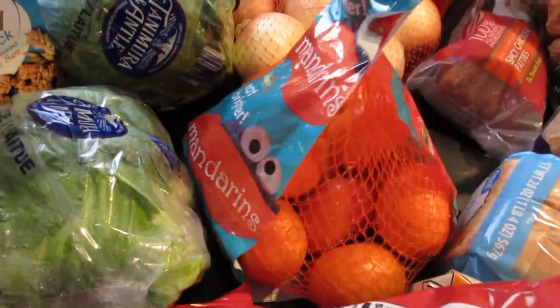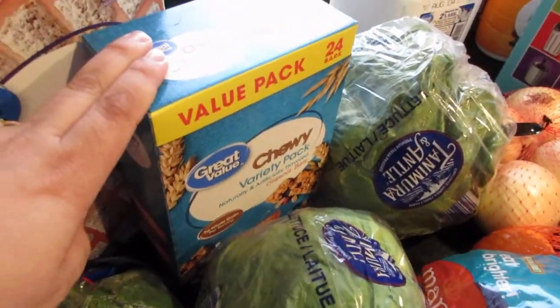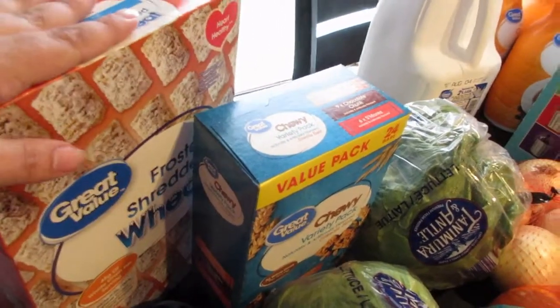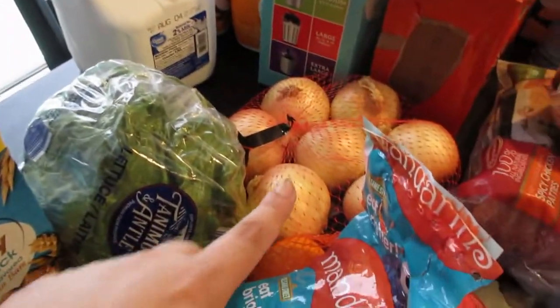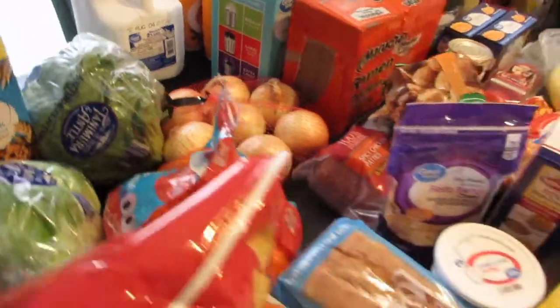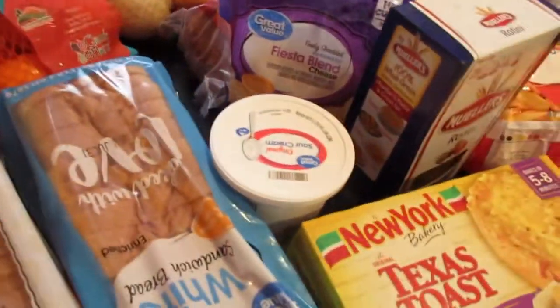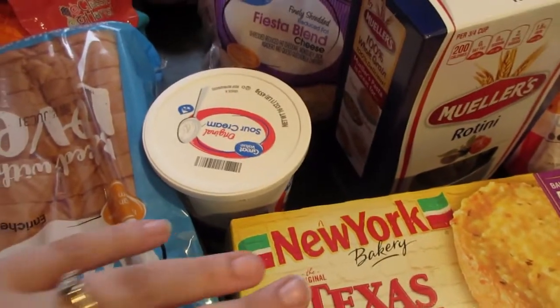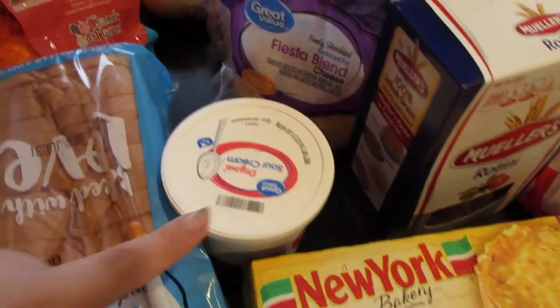I got some mandarin oranges for the kids for snacks. Also picked up some chewy granola bars for snacks. For cereal for the week, I got some frosted shredded wheat. We were just about out of onions, so I picked those up. Moving over this way, I picked up some Texas toast. Sounded really good. I thought it would go with our pasta dish this week.